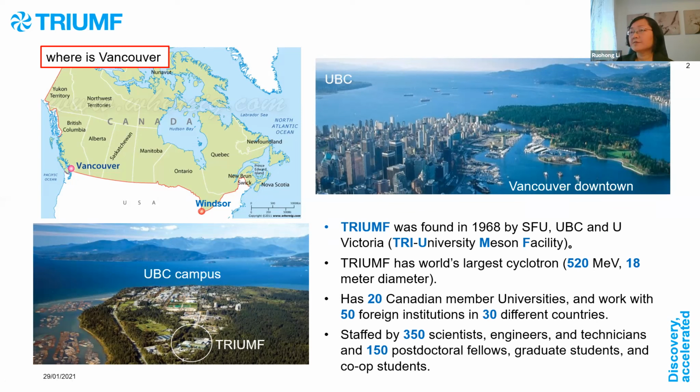After 50 years of expansion and development, TRIUMF nowadays has 20 Canadian university members, and we're working with 50 foreign institutions in 30 different countries. Inside TRIUMF, we have 350 scientists, engineers, technicians, also 150 postdoc fellows, graduate students, and co-op students.